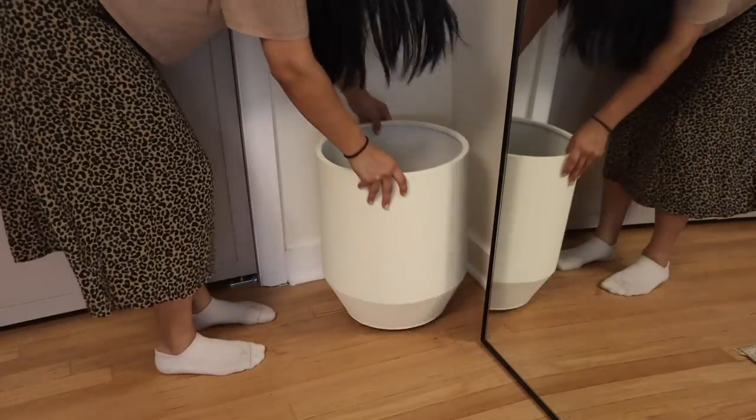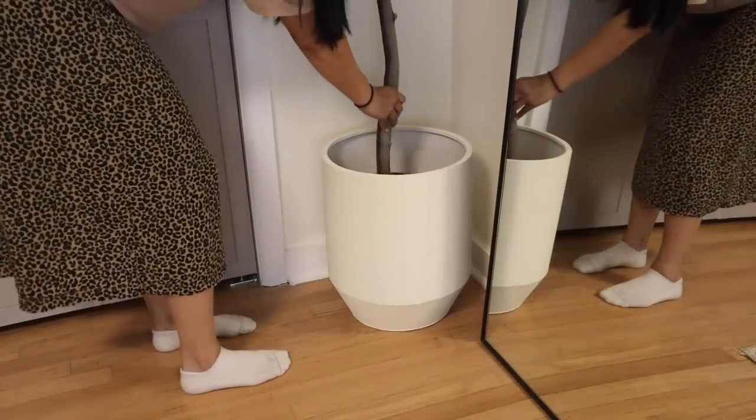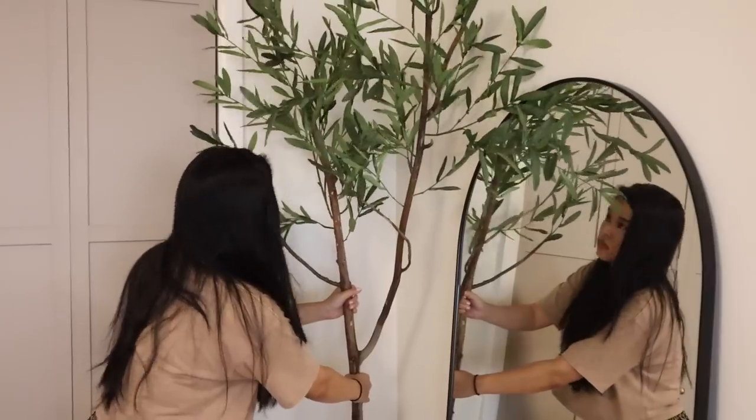Now that everything is in place, I'm just going to style up the room a little bit and then reveal to you guys our finished projects.